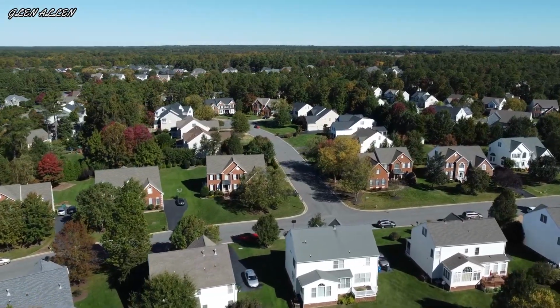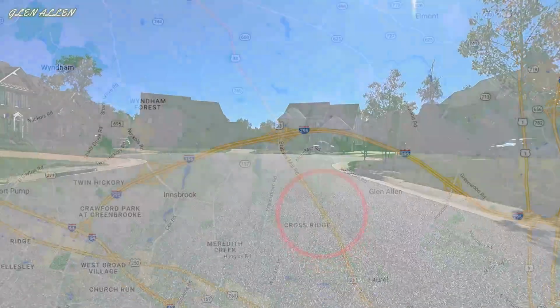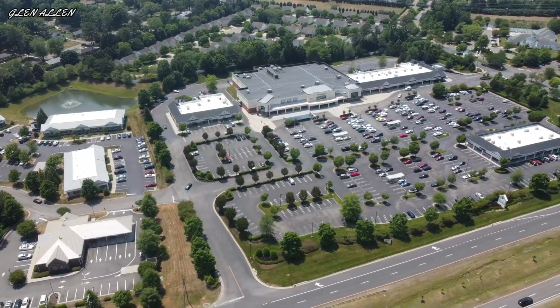So western Glen Allen has a lot of the same pros as the Short Pump area does, but on average the homes are newer and larger. Traveling east from here, there's a small commercial bubble along Staples Mill Road with a Publix anchored shopping center, but nothing to really write home about.